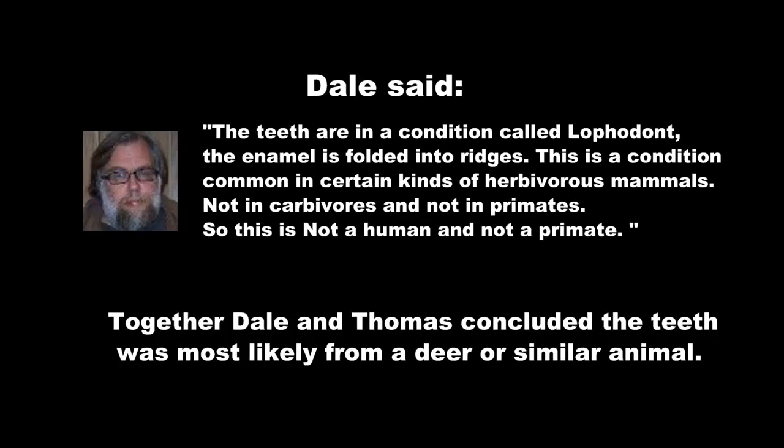After some study, Dale was able to provide some information. Dale had this to say. The teeth are in a condition called lophodont. The enamel is folded into ridges. This is a condition common in certain types of herbivorous animals, not in carnivores, and not in primates. This is not a human, and it is not a primate. Together, Dale and Thomas concluded the teeth were most likely from a deer or similar animal.